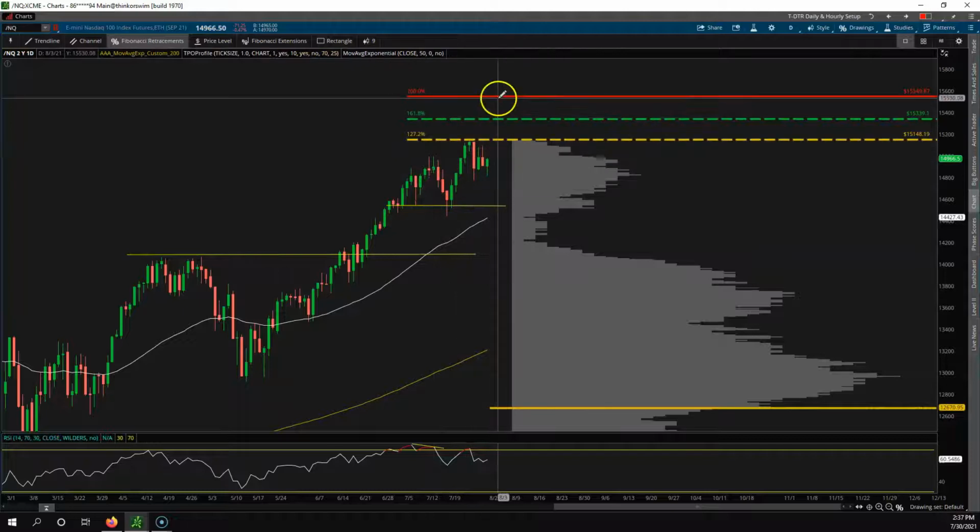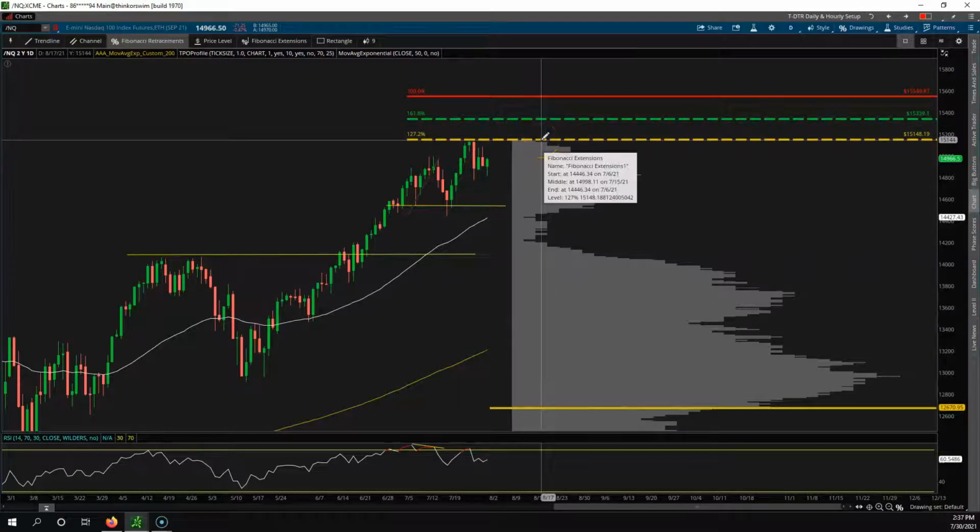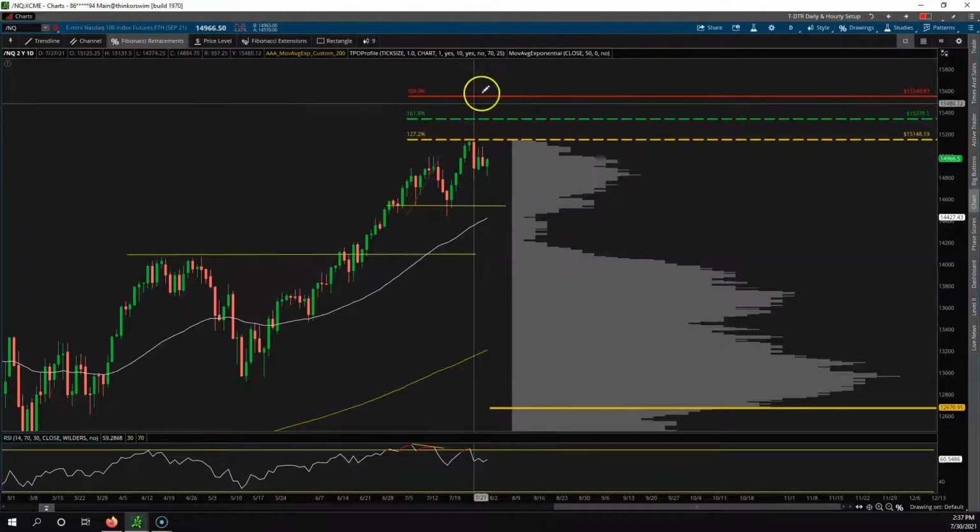But we are making higher highs, higher lows. So watch those a little bit higher, I think. Again, that's what I'm looking for. I'm being really patient before I start to go short this market.